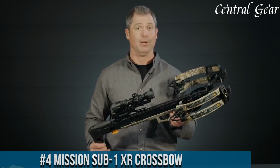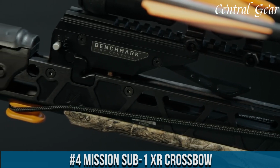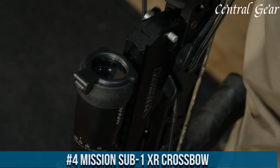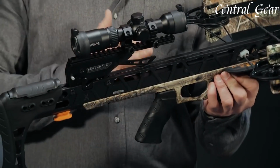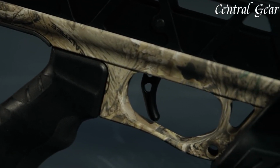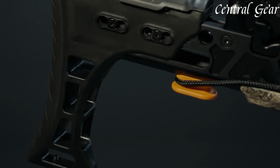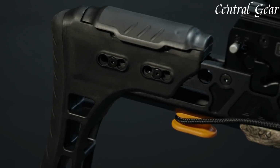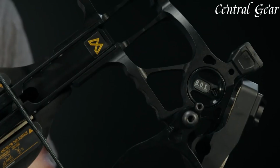Number 4. Mission SUB-1XR Crossbow is a cutting-edge, high-performance crossbow engineered to offer unmatched accuracy, speed, and versatility for serious hunters and archers. Boasting an impressive speed of up to 400 feet per second, the SUB-1XR delivers powerful, consistent shots with minimal recoil, making it ideal for both long-range hunting and precision target shooting.